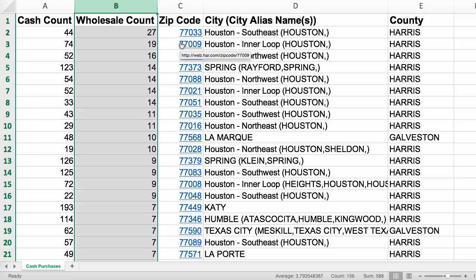All right, you have 77009. I love that zip code. It's growing really fast, really strong. Ranked number 8, this is your Garden Oaks, Oak Forest area, very strong. My partner AC loves that area. He lives in that area, invests in that area, rehabs in that area. He loves it there.